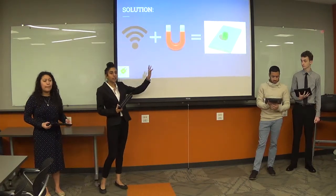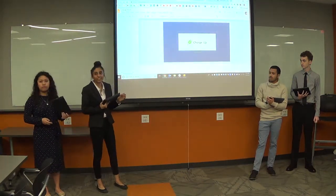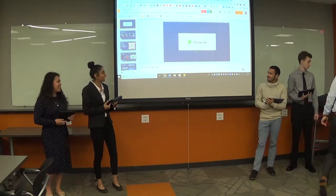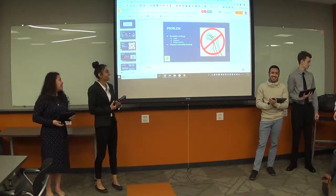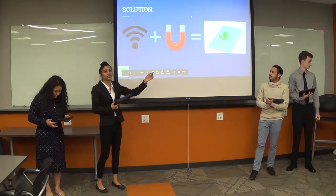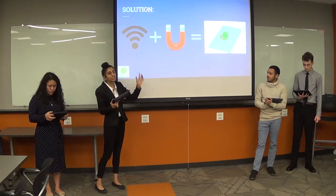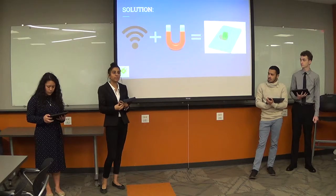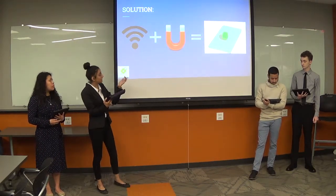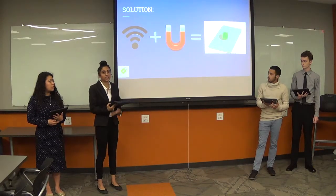So we built this on a software. So the gray thing is like the charging block itself, and then the green thing is like the ring trend that's going on, similar to the pop socket that most people put behind their phones. And then basically this magnetically sticks to your cell phone, and it wirelessly charges it as you commute.